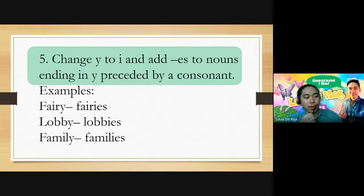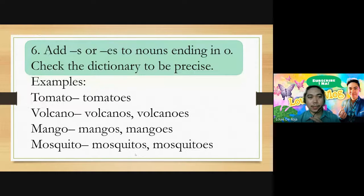Wait lang. Next is add S or ES to nouns ending in O. So we need to check the dictionary to be precise. Diba? There are words na that don't follow this rule. So we need to be careful.